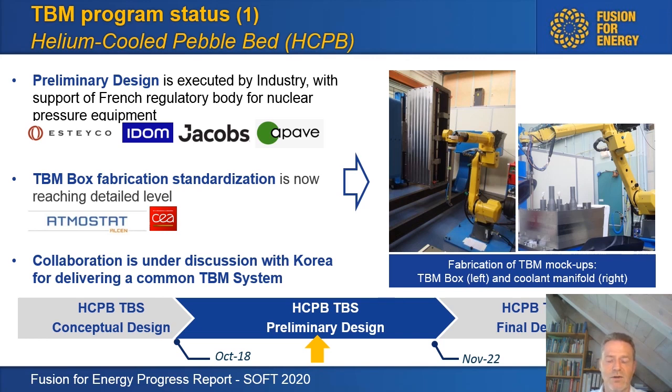We are now, as you see below, in the preliminary design phase. And this is the status of the helium-cooled pebble bed breeder, HCPB.